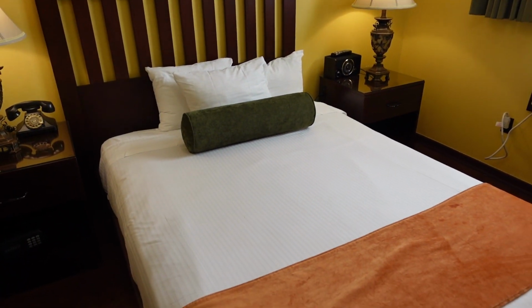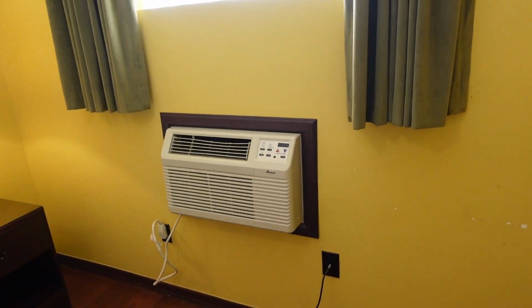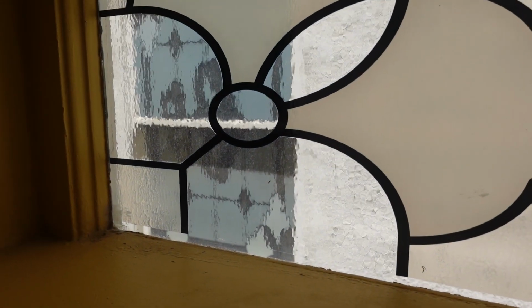This room is a queen size room, so this is a queen size bed. You have your air conditioning unit over here, as well as a window. You can't really see outside too well. You can kind of see it through there. It looks like you're just looking out at another room.